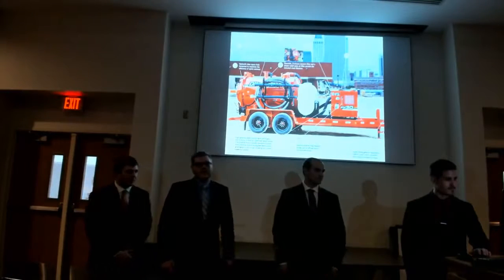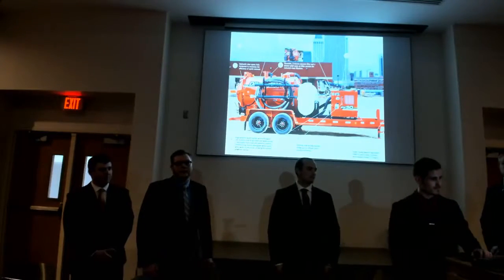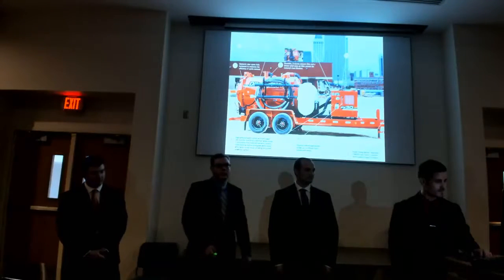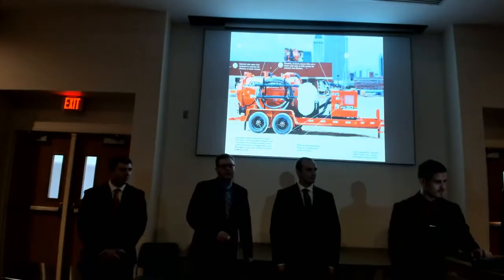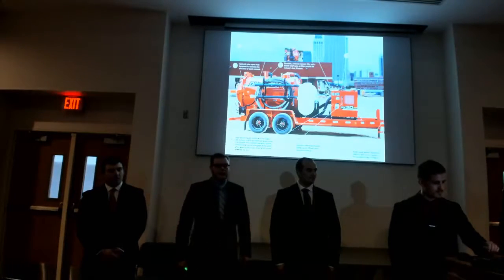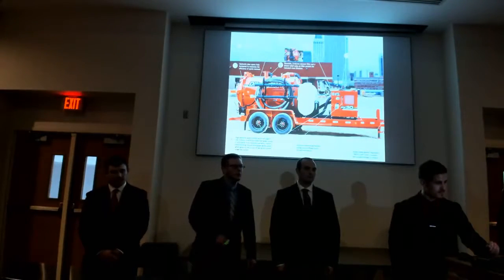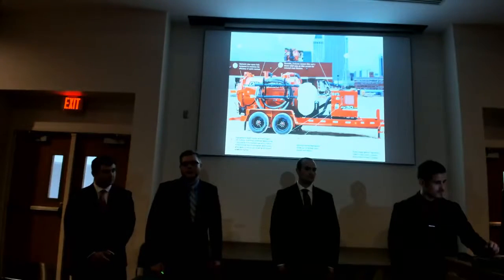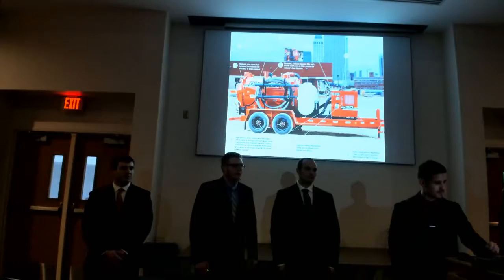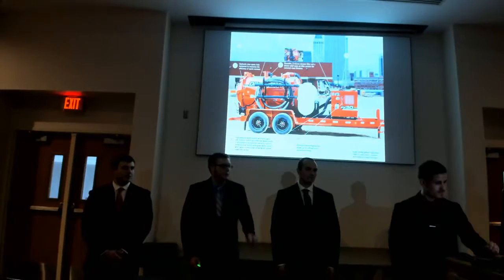So this is a diagram of the FX30 vacuum trailer that we used. You can see in the back is the storage tank. Then you have the water tank in front of it, hosing, and then the diesel engine up front. With an 800-gallon storage tank in the rear, you could tell that the weight distribution across the trailer would be very uneven, and this caused a lot of problems during our design challenges as well.